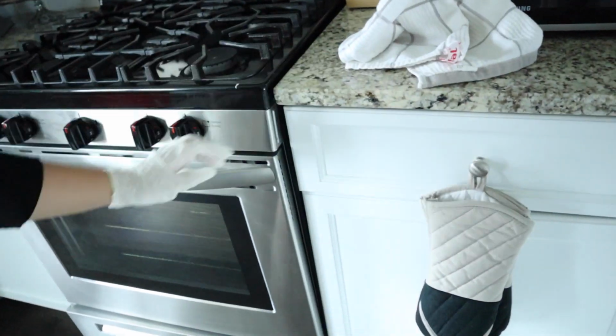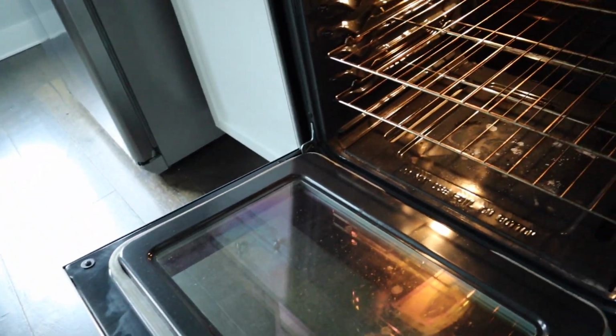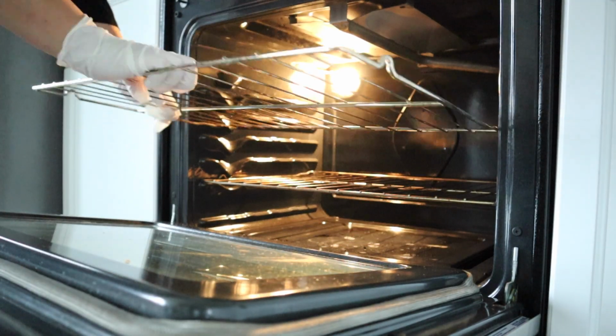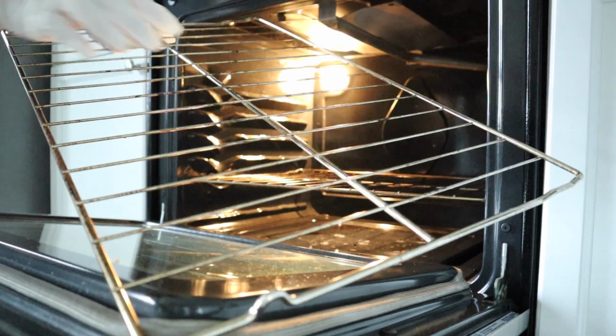So now we're going to move to my oven. I don't know if you can even tell how bad it is, but it's bad. There's a lot of stuff on the base and on the door, and then also obviously on the actual racks. I'm trying to show you a little bit how it looks, but it's pretty grimy.